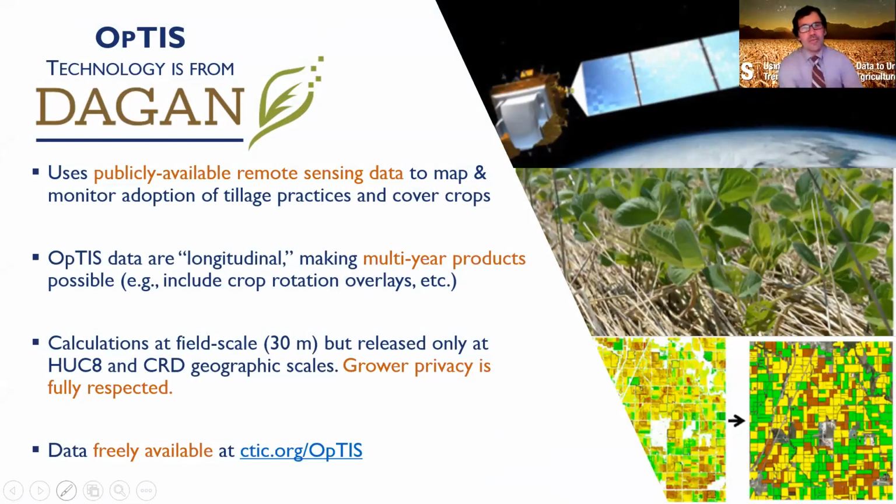OpTIS, as Val and Shamitha said, stands for the Operational Tillage Information System, but it's actually more than tillage practices. The system generates information on cover crops and crop rotations in addition to information on tillage practices. The system uses publicly available remote sensing data to map and monitor the adoption of tillage practices, cover crops, and crop rotations. The raw tillage practice and cover crop information from OpTIS is at the subfield scale, and it's mapped across the Corn Belt. These data also go back through time.